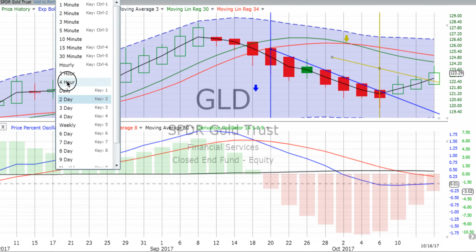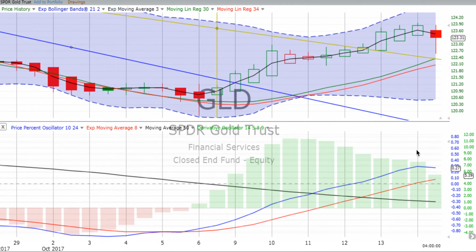What's happening in the 4-hour chart? It hasn't crossed over going down yet. It was up in the morning, down in the afternoon, way down, and then recovered some of that. Continue to watch this, my friends.